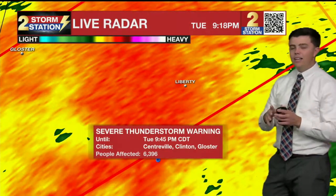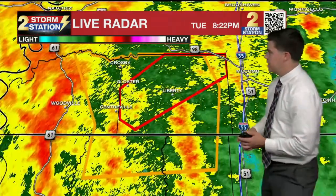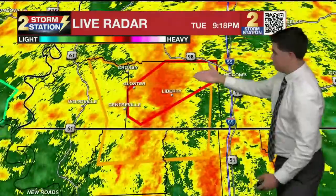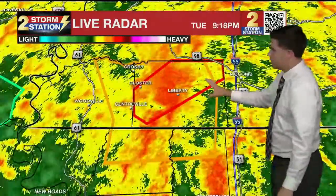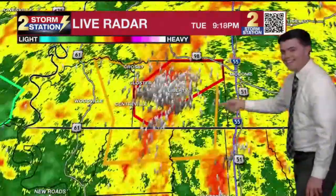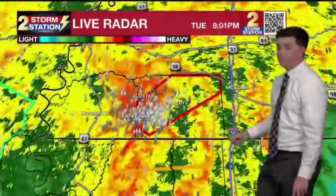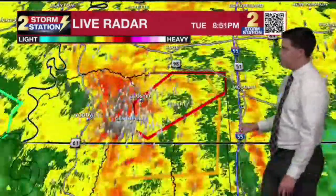Zooming out here, we're going to zoom out, look at the big picture view, see if there are any other storms that could get our attention here. At least in northern Amite and Wilkinson County, this is going to be the main storm. You see that tornado warning, and you also see this yellow polygon here that extends into East Feliciana Parish and even into St. Helena. That's a severe thunderstorm warning.